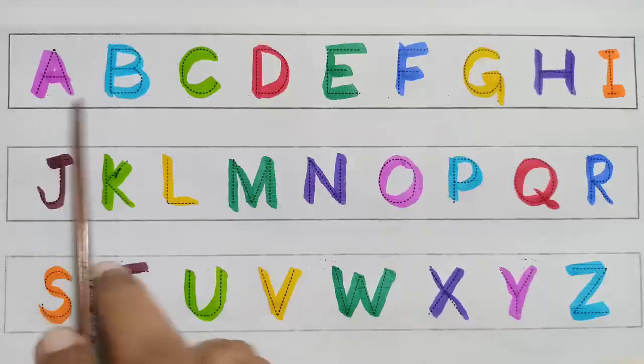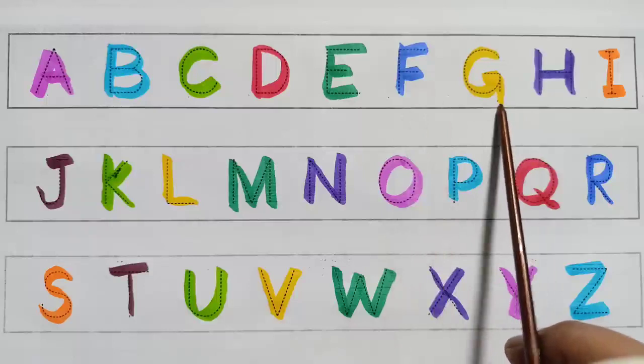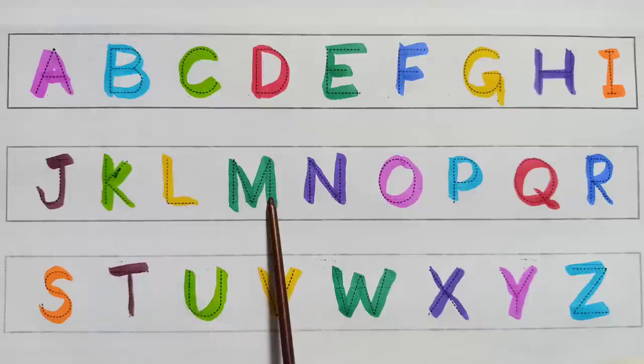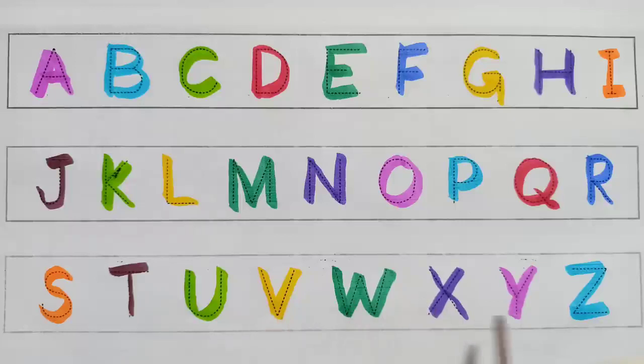A, B, C, D, E, F, G, H, I, J, K, L, M, N, O, P, Q, R, S, T, U, V, W, X, Y, Z. Z for zebra.